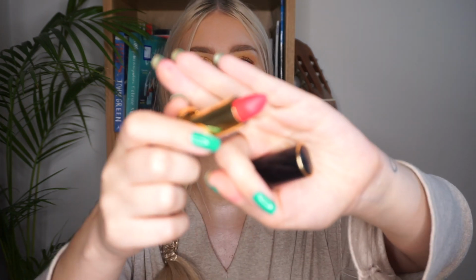These aren't the matte formula. It is the Deluxe Trans formula, so they have a bit of a sheen to them, but they are stunning. So that is the first shade, and the second shade is the shade Psycho Candy, which is slightly lighter and slightly brighter. It looks like this, and on the bottom there you have the shade Psycho Candy.